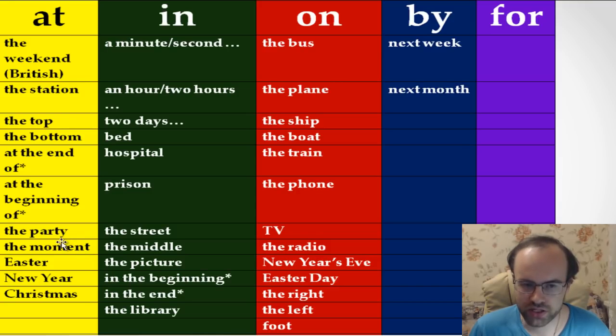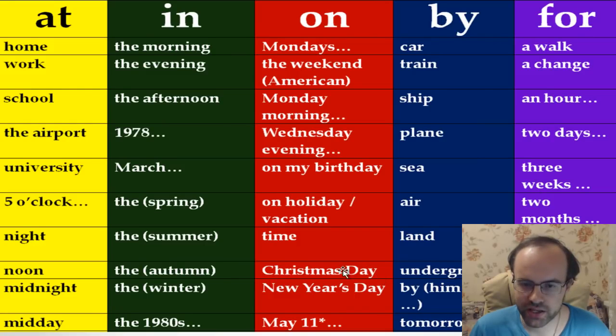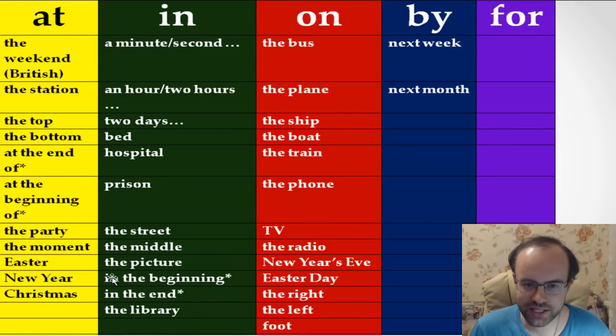We also say at Easter, at New Year, and at Christmas. There is one very important rule. If you add day after these holidays, you use on. So we say on Christmas Day, because you see day, but at Christmas. On New Year's Day, but at New Year. At Easter, but on Easter Day, because of this day. It's a rule, it's English grammar, and you need to remember it.